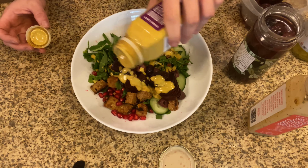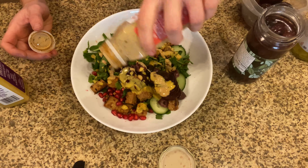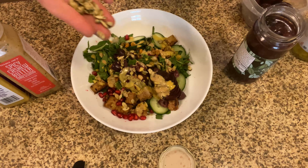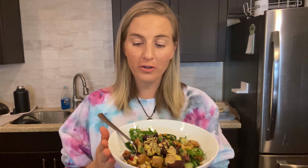I love to add on some salt. I didn't show that, but always add a dash of sea salt or Himalayan salt. It just makes everything taste so good. There you have it. That is all that I do usually for my meals. This will be super satisfying and keep me full for a while.